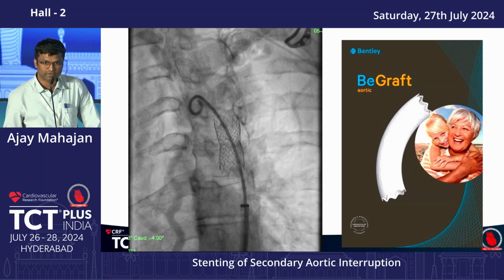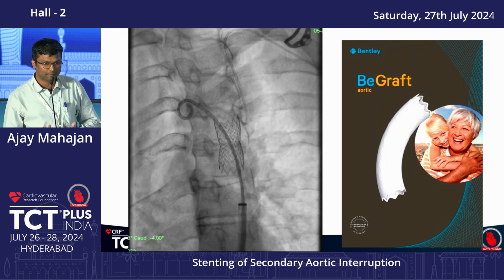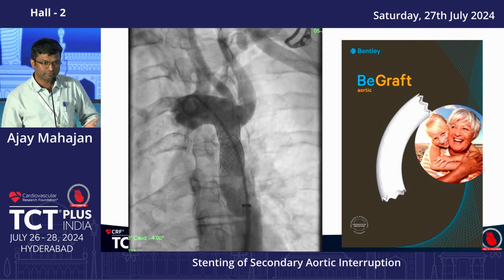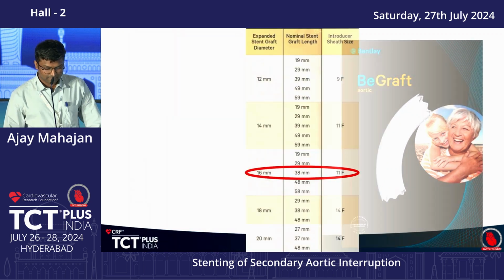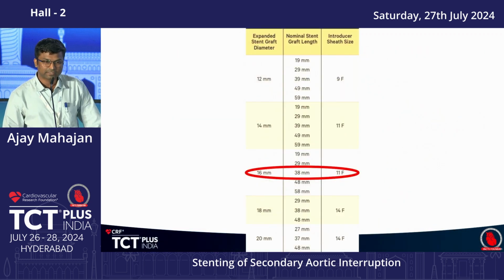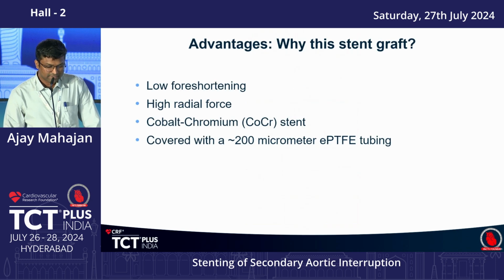Previously, there are a number of published reports in which all of the operators had used the usual conventional Brown covered graft stent. The reason behind our choice is that we used a 16 by 38 millimeter graft stent, which goes through 11 French. There is a low chance of foreshortening, and it has a high radial force compared to the usual conventional Brown stent. It is made of cobalt chromium and covered with a 200 micrometer ePTFE tubing.